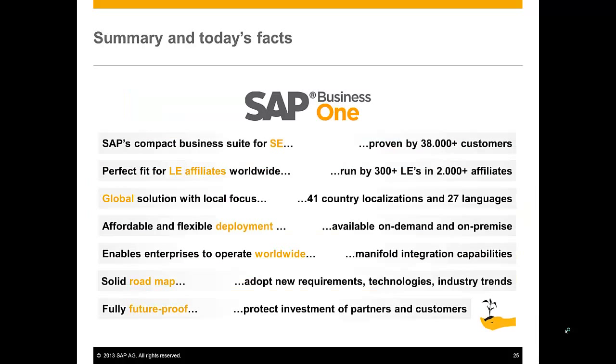So let's wrap up. SAP Business One, it's a compact business suite for small enterprises and small and mid-sized enterprises. It's been proven and it's in use with more than 38,000 customers around the world. It's proven to be the perfect fit for large enterprise affiliate and subsidiary companies around the world and is run by more than 300 large enterprises in more than 2,000 affiliates around the world. Global solution with a local focus, 41 country localizations, and 27 languages.